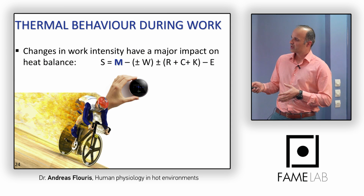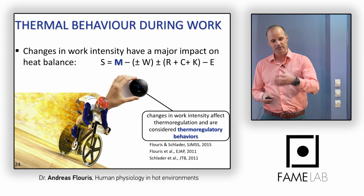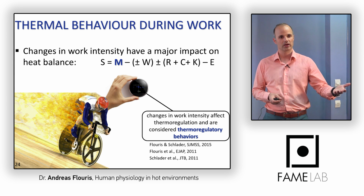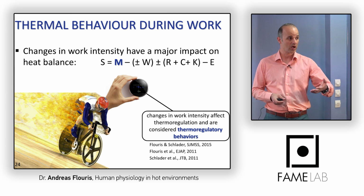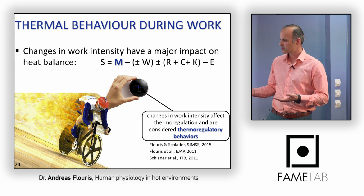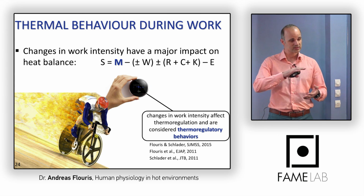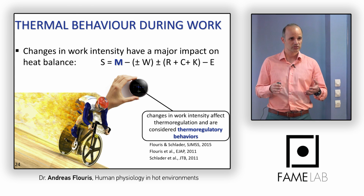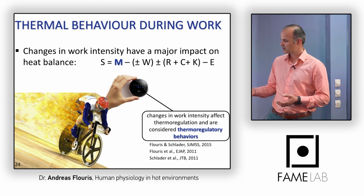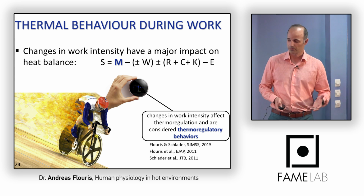So the point is, because our intensity of exercise is linked with how hot we are, this means that how we regulate our intensity is actually a result of how hot we feel. Therefore, that's why we say that changes in work intensity, so for example, if I'm running a marathon, the intensity at which I'm running is actually determined based on how hot I feel. So changes in work intensity affect thermoregulation, therefore we consider them as thermoregulatory behaviors.